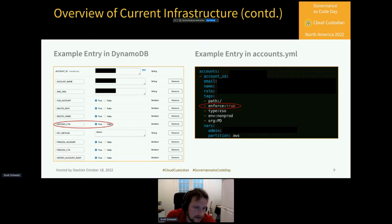Secondly, I also stated that when accounts are provisioned, policies are automatically deployed to them. Also, if an account is to be removed from the organization, or if for some reason we need to temporarily disable execution of remediating policies from Custodian, we can go into this table, set the field to false, and it will basically just decommission those policies and prevent them from running.